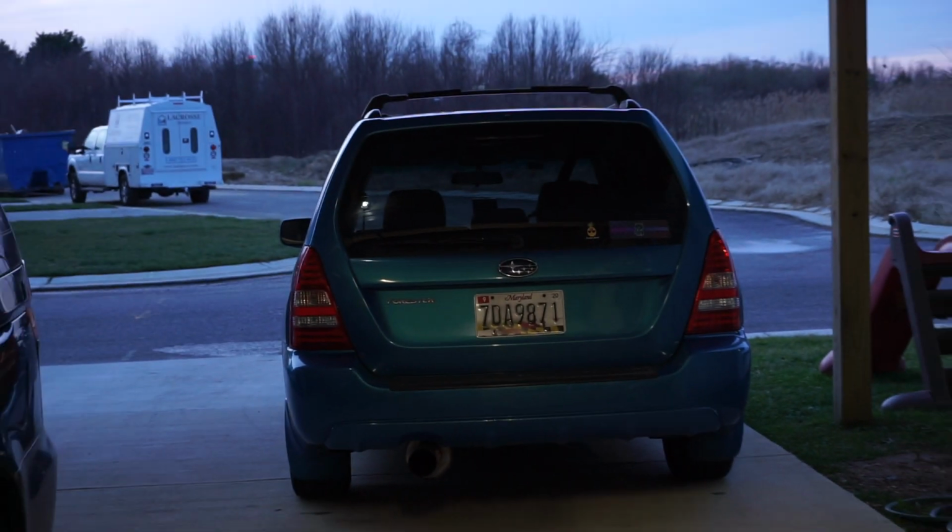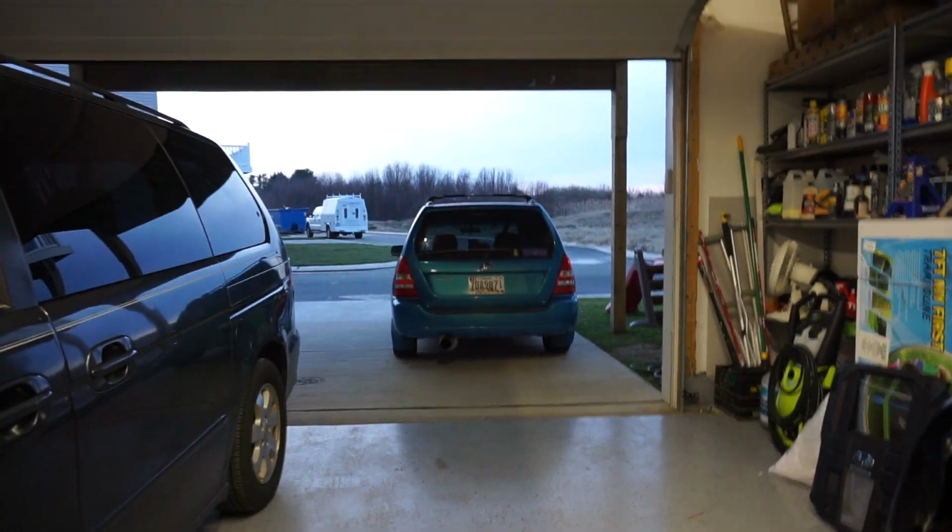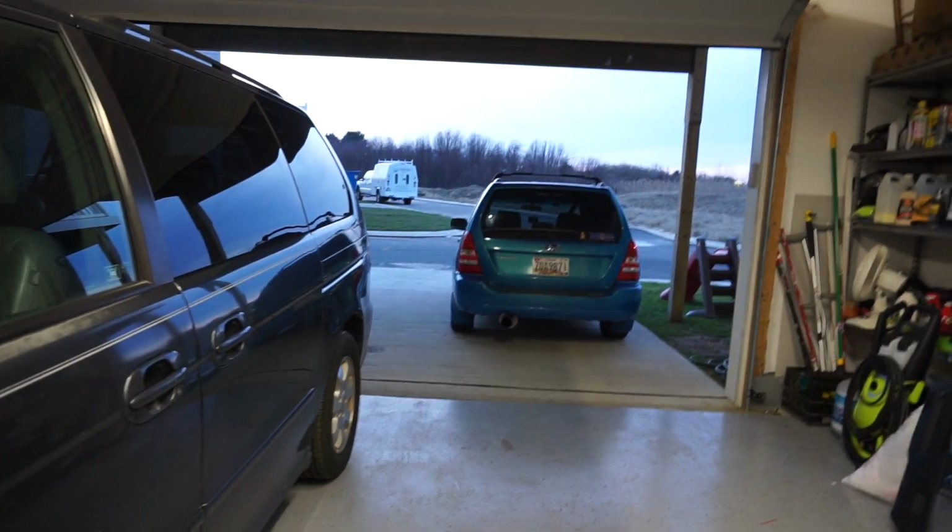I do have a trunk spoiler too coming. This should be here tomorrow. And once all that is done, this is it. This is it right here. I mean, the front lip, the wheels, and that rear spoiler, and that's pretty much done for the Fozzy. No further plans after that, just because it's the daily, and that's all I really have planned for it.